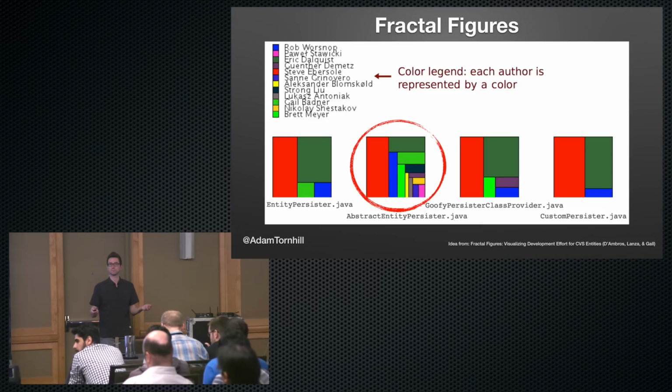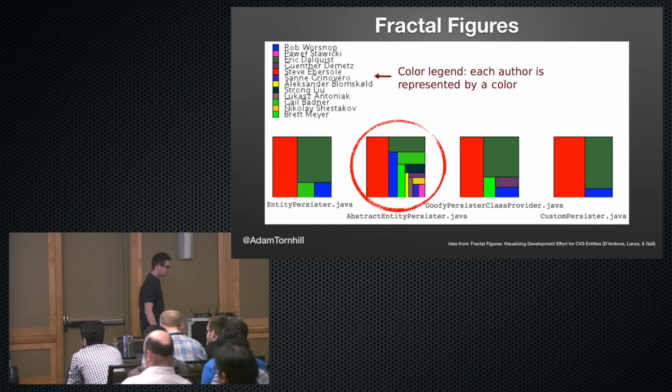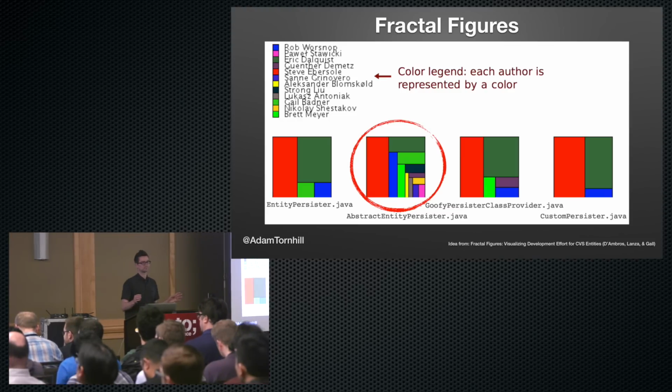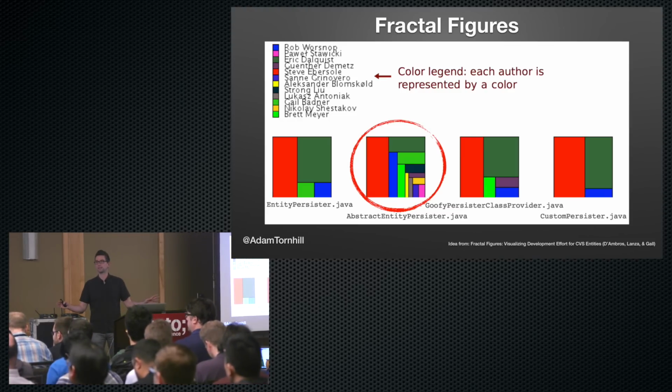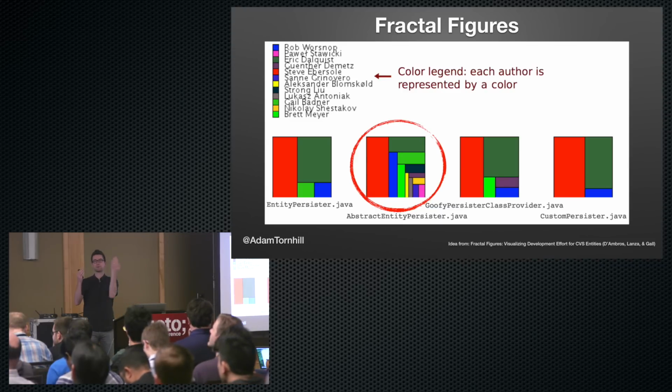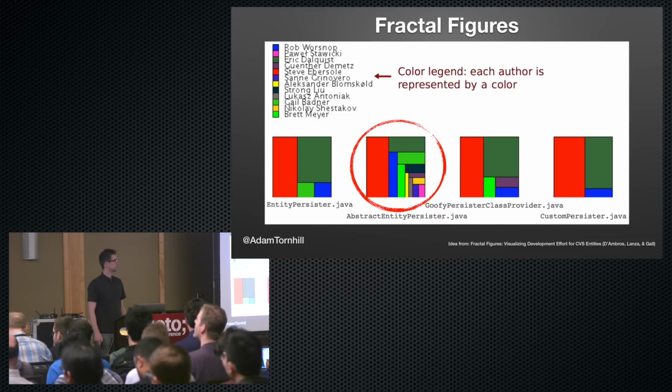Here's one approach. This is a visualization called fractal figures. Fractal figures work like this. You consider each file in your system as a box. And each programmer gets assigned a color. And the more that programmer has contributed to the code, the larger the area of the box. Now, you see an example here from a real code base.